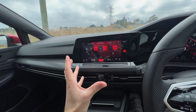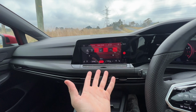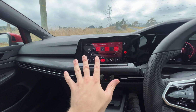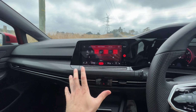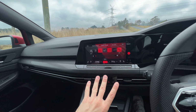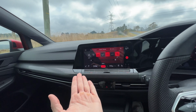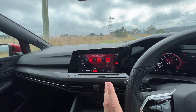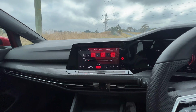So that's the only problem I have with this screen. It doesn't feel very instinctual. Like it doesn't feel like I'm doing anything out of instinct. Rather, I'm hunting and finding controls, and then it takes a bit of time to get used to. Like I said, it's not unusable. I don't mind the screen at all. I think it's very nice. It looks good, but it could do with a nice little update to the UI to make it just a little bit more logical when you're driving on the road, so you don't have to divert too much thought to what's happening on this screen.